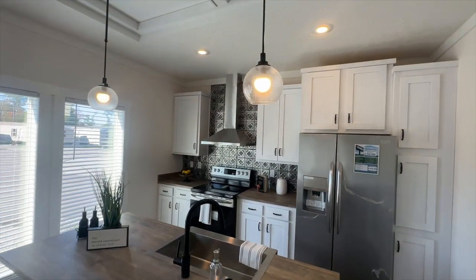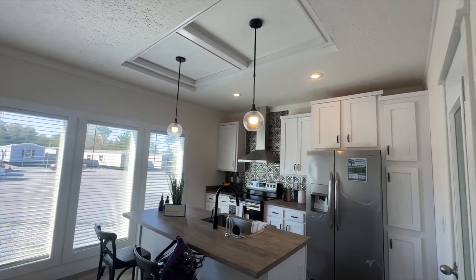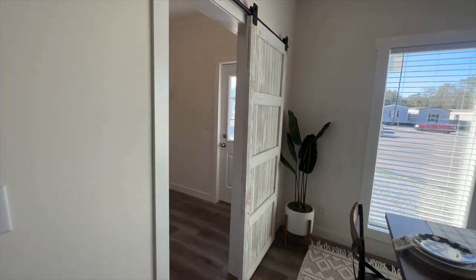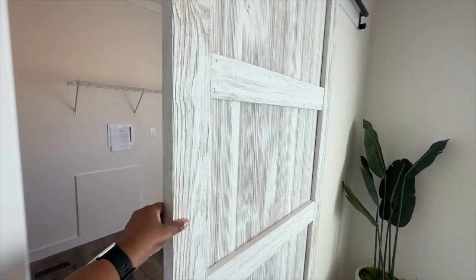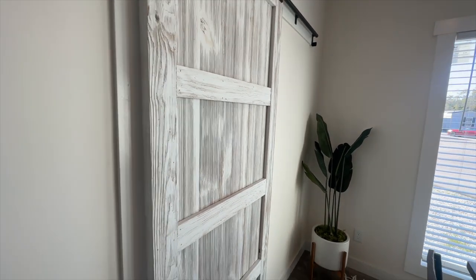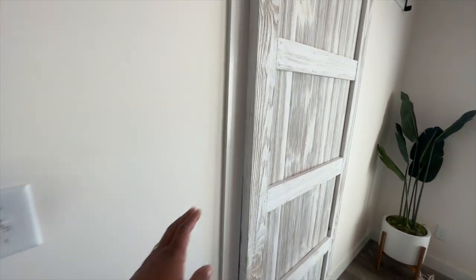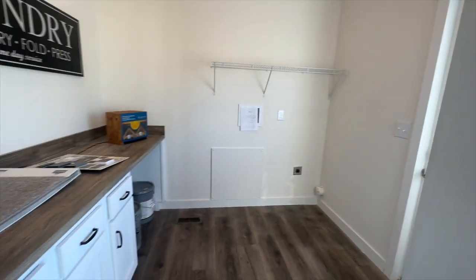Love the pendant lighting in here. You've also got a tray ceiling and a mini tray ceiling in the kitchen like you do in the living room. Really nice. And then look at these farmhouse doors that close off the laundry room. So if you have company and you don't want that open, you could absolutely close that and entertain. And then when they're gone, you can open it back and finish your laundry.